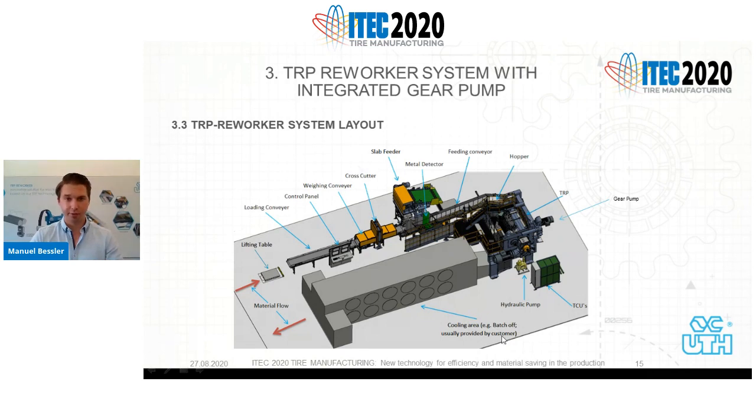This is based on a cross cutter, on a safe cross cutter guillotine system, our own UTH development for this special application of cutting thread compounds. The material is going up with the feeding conveyor, bypassing a metal detector into the hopper. Beside this, you have, as already mentioned, the possibility to feed slab material, to blend it, or to take 1 or 2 or up to 3 pellets slab material with a maximum of 36 millimeters.